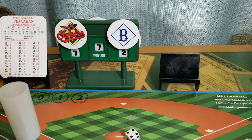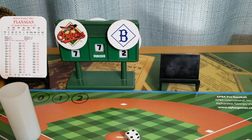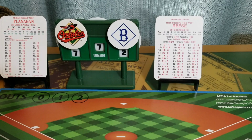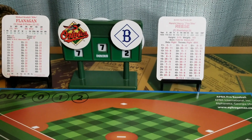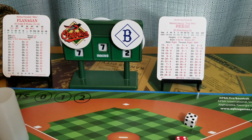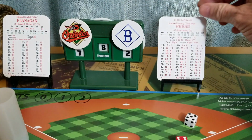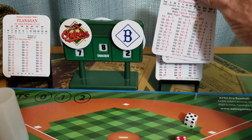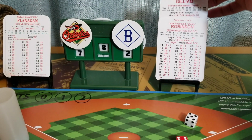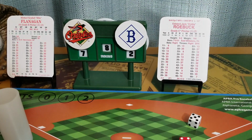2 outs. And Pee Wee Reese steps in for Brooklyn. Pops out to the catcher. We go to the top of the 8th. Baltimore 7, Brooklyn 2. The new pitcher for the Dodgers is going to be Ed Roebuck. He is a grade C pitcher with a Z modifier.